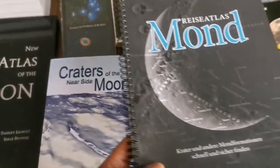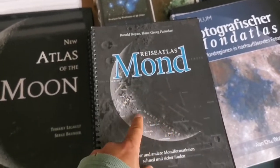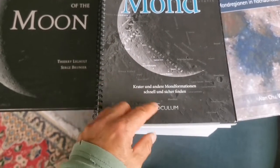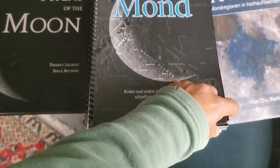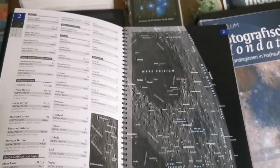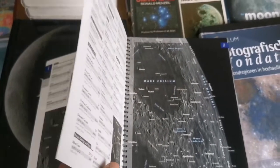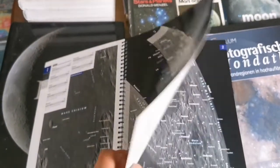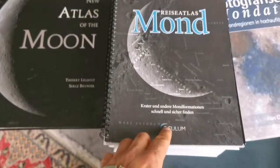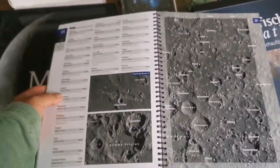The third source I highly recommend is this Riesenatlas Mond. It is in German. Doesn't matter. The German names are the same as the international names. It's published by Oculum, which is a publisher in Germany, and I think Bresser.com or Telescope Service, Telescope with K, sell it also, or you can go to the website of Oculum and you will find it. This is a really good book.